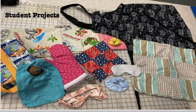We do a recycling project where we recycle items and turn them into something new. They also do an altering project where they have to either hem pants, take in a shirt, or something of that sort.